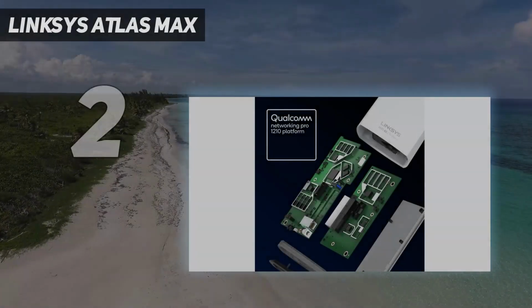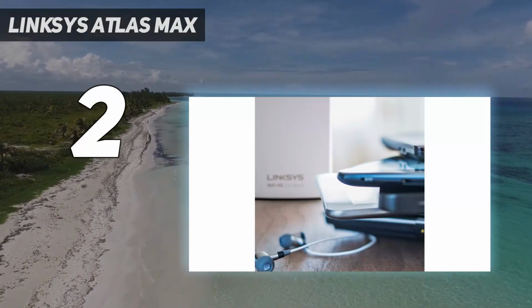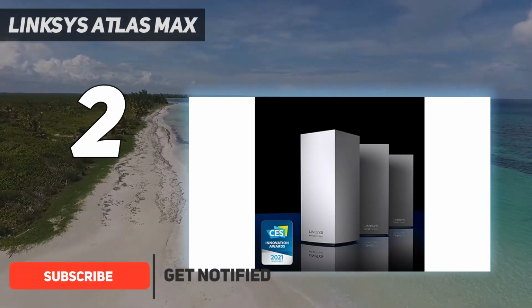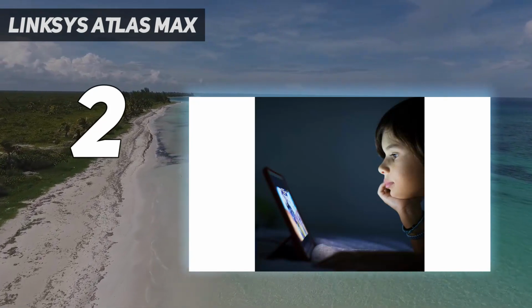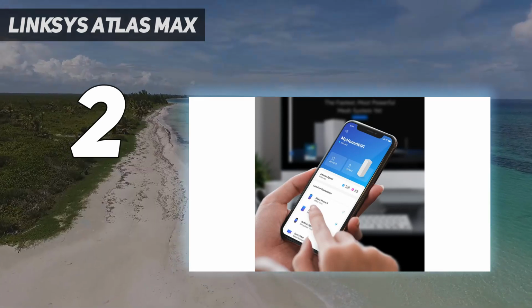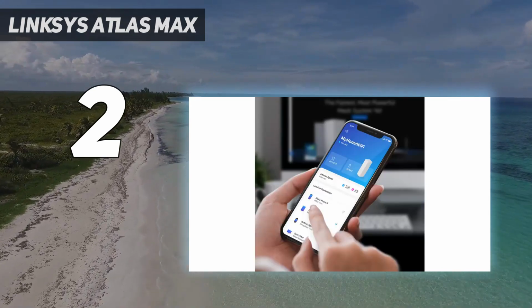Linksys Atlas Max. The Linksys Atlas Max 6E was the first mesh Wi-Fi router we tested that beat the Netgear Orbi Wi-Fi 6E, RBKE963, in terms of overall throughput. At 15 feet, the Atlas 6E had a throughput of 1.189 gigabits per second of data, which stayed strong at 25 feet, 1.008 gigabits per second, before dropping to 382.2 megabits per second at 50 feet.